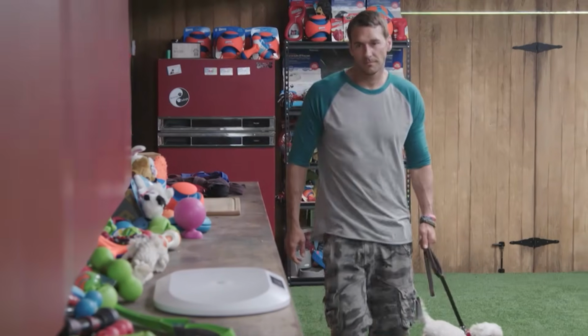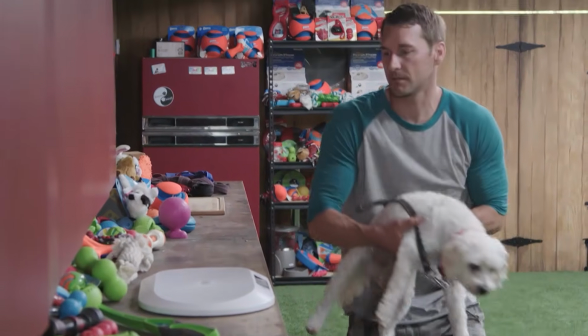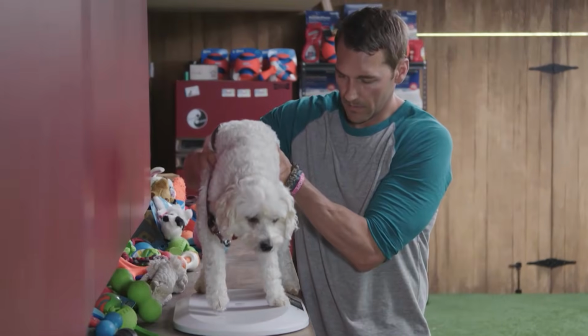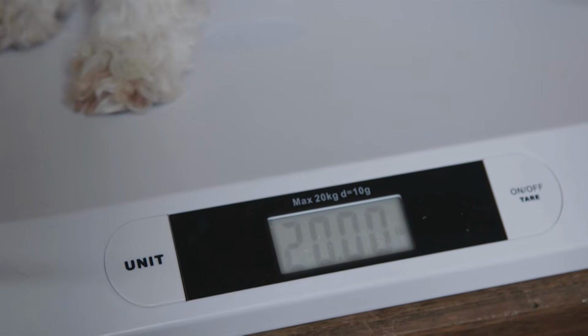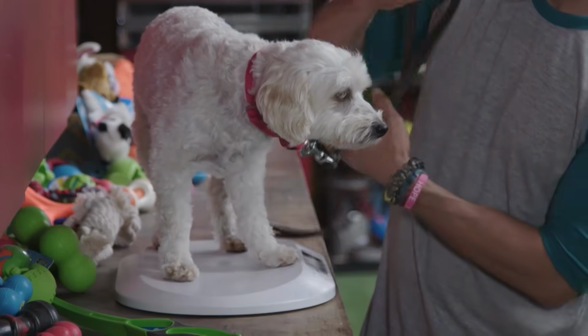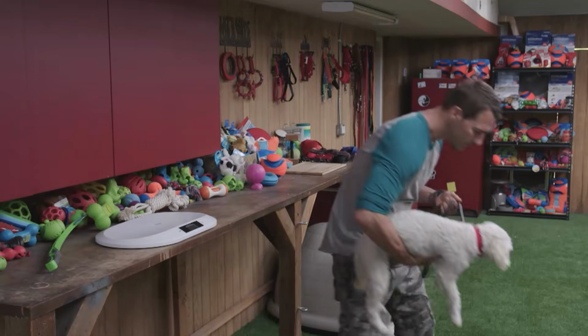And as her days at the ranch draw to a close, Glory takes to the scale one last time. What do we got? This time coming in at a respectable 20 pounds. Look at you. That's it. You did it. Now we have one more hurdle. Now Glory's finally at her target weight, and the strength and conditioning class is over.